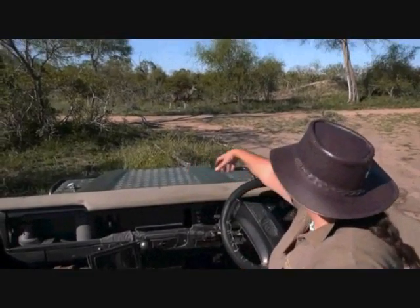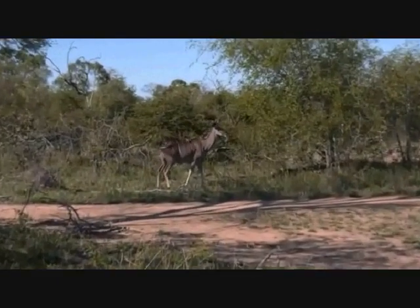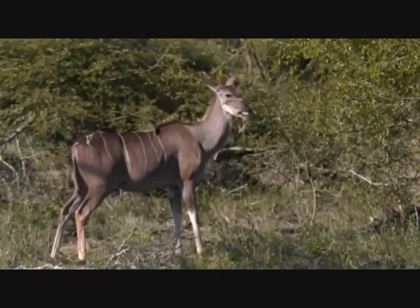I am Noelle, and on camera I have Senzo. There's Senzo's three fingers. He says hello. So we have our kudu who has magically come out in beautiful fashion for you to see nicely.